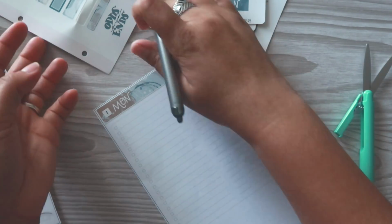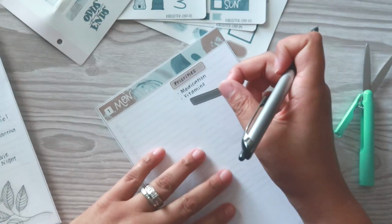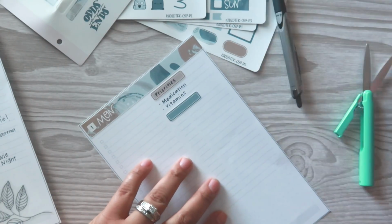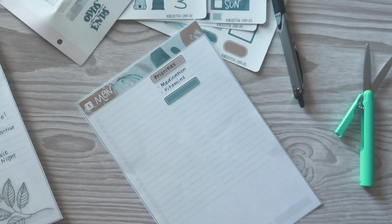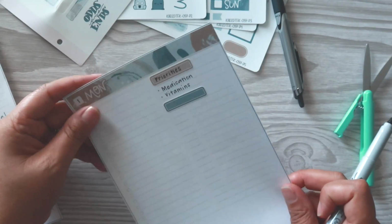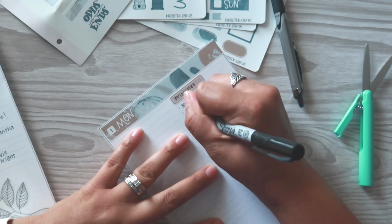Then I'm going to go ahead and grab another skinny event label and mark this part today. And the paper that I use to print is the Target brand, I believe. It's their 28-pound paper. It works really great with stickers. However, it's not quite as thick as the MakseLife paper, so that's definitely something to keep in mind. There's the today.